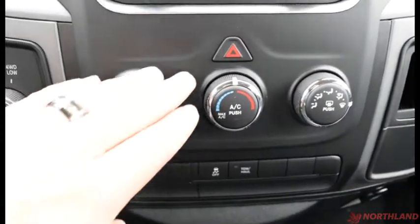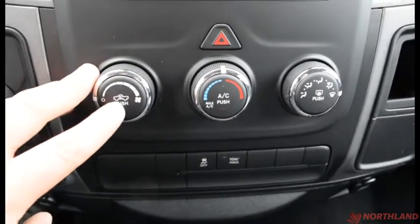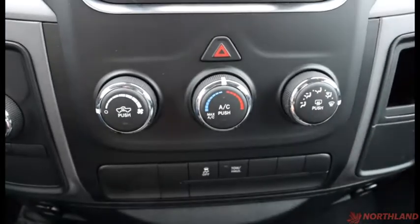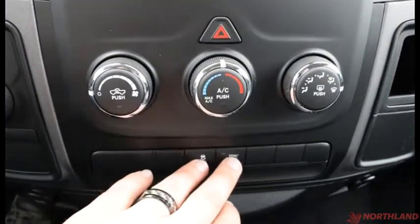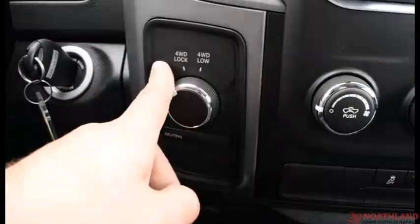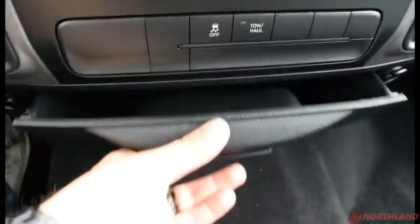And then down here we do have our hazard lights, our power, for the climate control. You have the circulation, heat and AC, and then right over there we do have where it's going to blow out of. Down here we have our traction control and our tow and haul mode. And then right over here we do also have our 2-wheel, our 4-wheel lock, and our 4-wheel low. And then we do have a little bit of additional storage just under there as well.